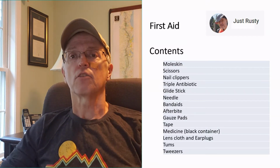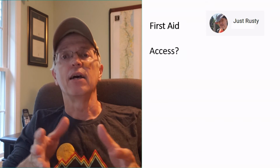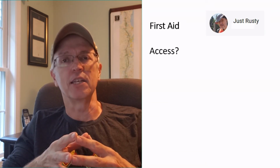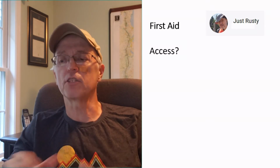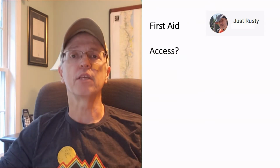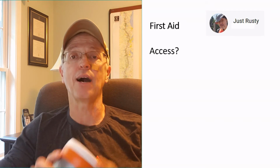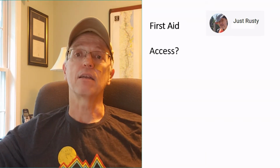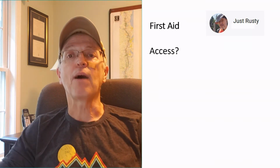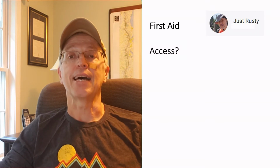So now the question comes up about access to it. When I was talking about my backpack, I had thought about mentioning this, and I ended up not mentioning it. Why is my first aid kit not in that B category? I had A, B, C, and D categories, and the B category was stuff that I put in the mesh pocket in the front of the backpack. I guess it's the front of the backpack. The mesh pocket there holds things that I will need immediate but not constant access to.